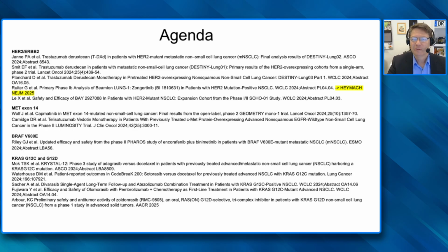Here's an overview of our agenda for today. I won't dwell on this, but provide it for reference. We'll be going through all of these papers and dive in a little more detail on some of these that are new and emerging.